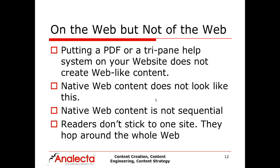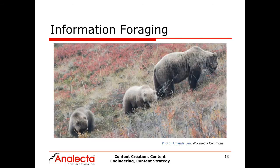This is a process called information foraging. Information foraging was a pattern of behavior that people studying how people read on the web discovered. This research was done about 10 years ago now at Xerox PARC. What they did was look at the patterns by which people move through content on the web and looked for other patterns that were similar.